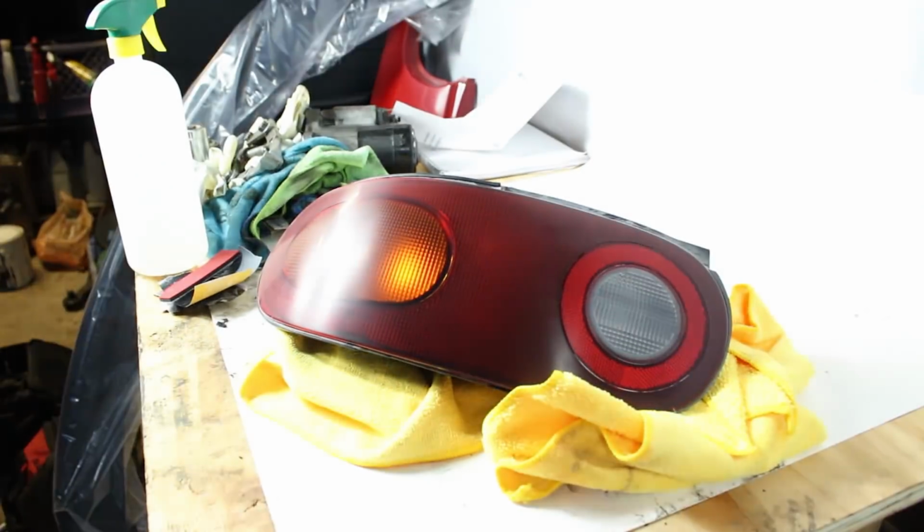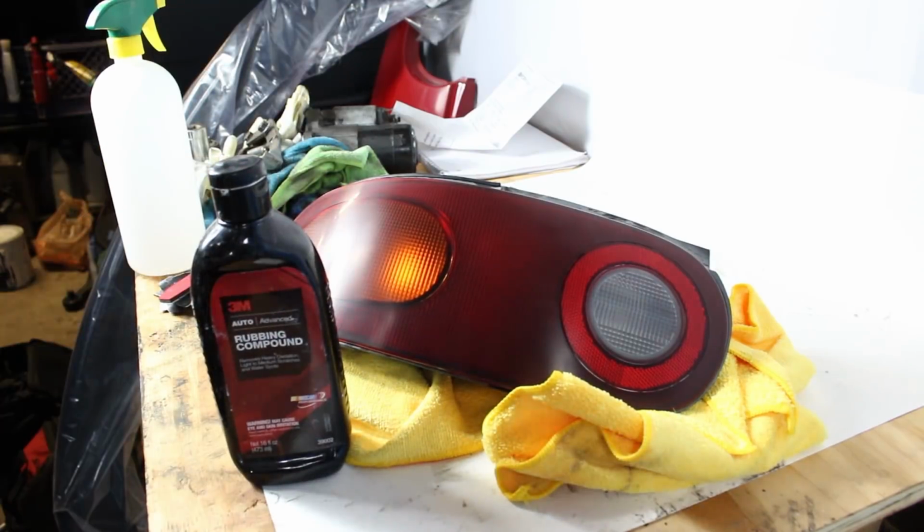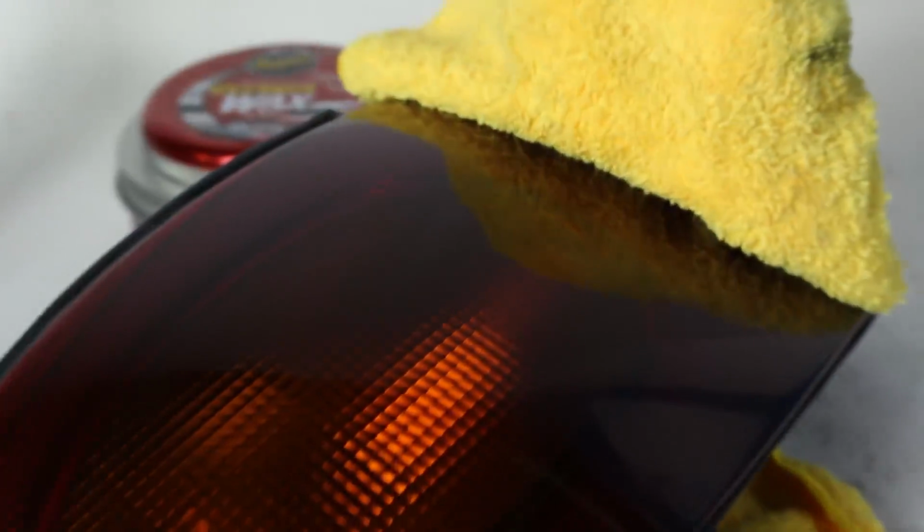That's where we hit it with some of the most magical juice in the car kingdom, 3M rubbing compound. This stuff works better than anything I've ever used. Look at that. Look how you can see the reflection of the rag in that bad boy.